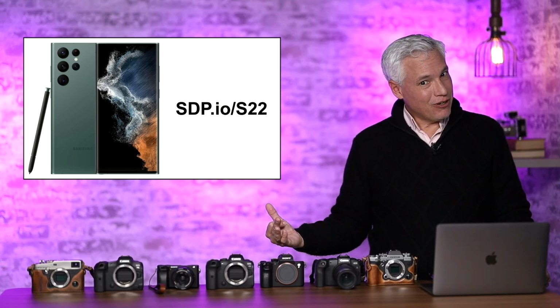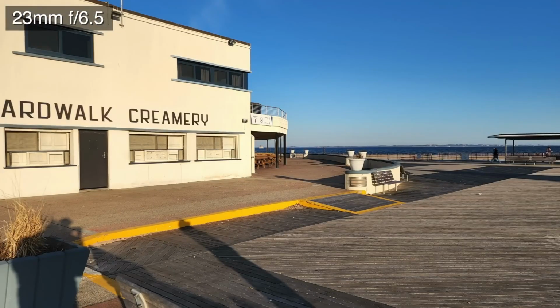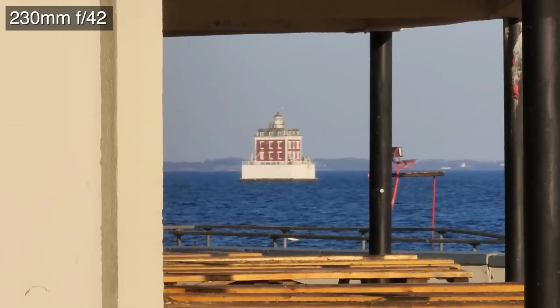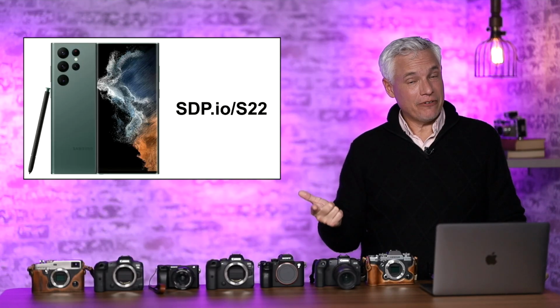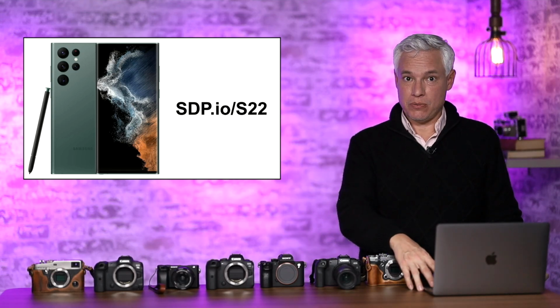Now, it's not an iPhone, but if you're using Android, the telephoto lens on this is absolutely astounding. You can get beautiful pictures of the moon and faraway subjects. Again, except for sports, wildlife, and portraiture, the S22 is enough camera for most people.